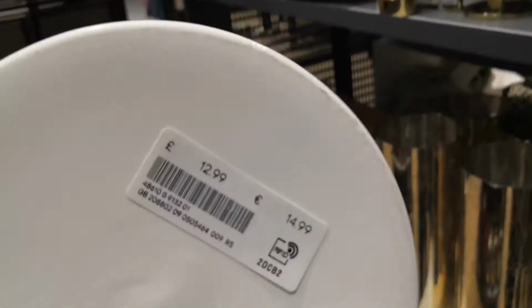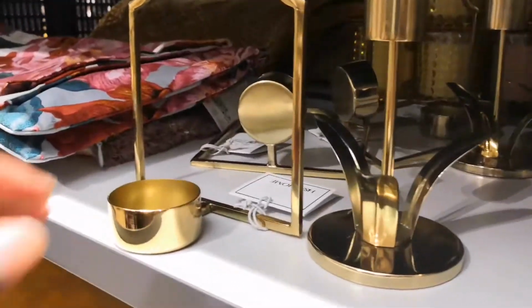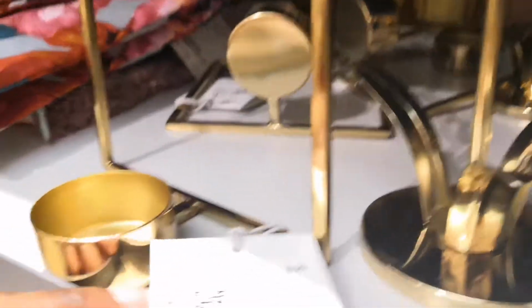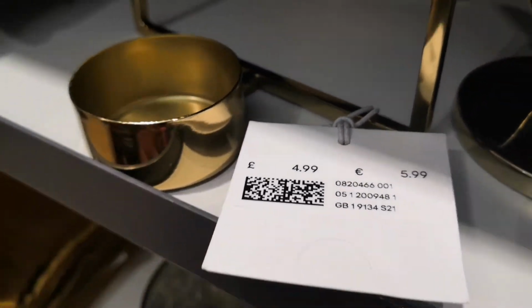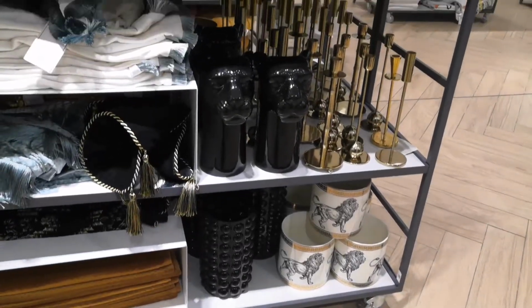Then they had these beautiful storage bins, I would say. I don't know. Let me know in the comments below what they are. They're $12.99 and they're stunning. Then they had these cute tea light holders for $4.99, and they are absolutely beautiful. I think they would accentuate a lot of places.